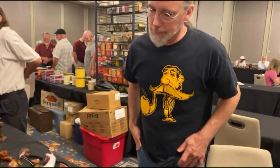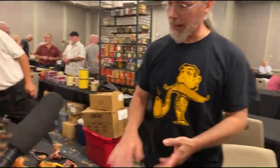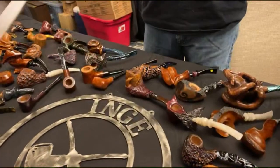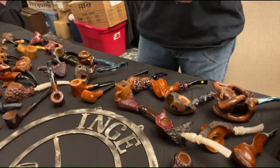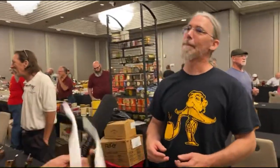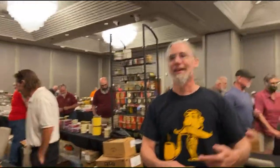What is your favorite style here? My favorite style? Oh, all of them. I like any of them. The different shapes where I have the ability to go creative and make whatever I want. What's your favorite tobacco and why? My favorite tobacco? There are so many. Give me three. Well, then I have to know what the other ones are. Usually I'd say I like a Virginia Perique mix. Some of those are good.